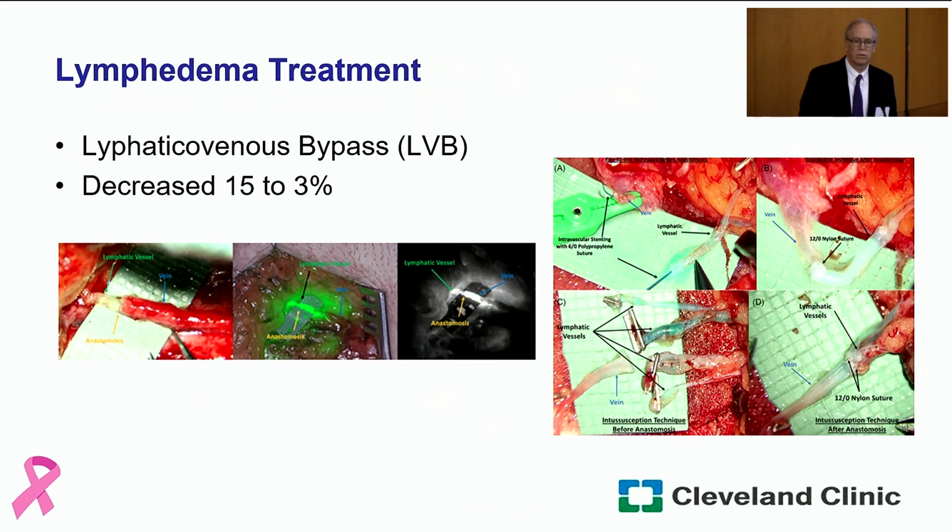We've been able to decrease our rate of significant lymphedema from 15% down to 3%. Quite significant for something that really adds essentially zero morbidity, adds about an hour to the case.